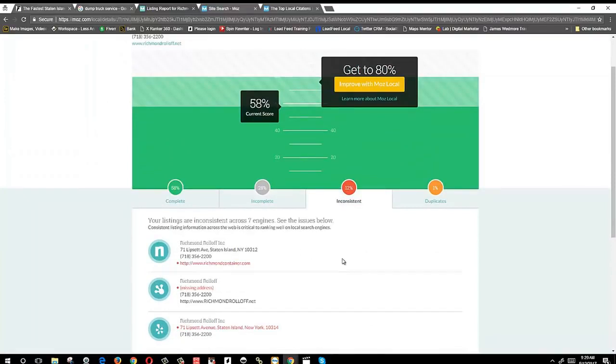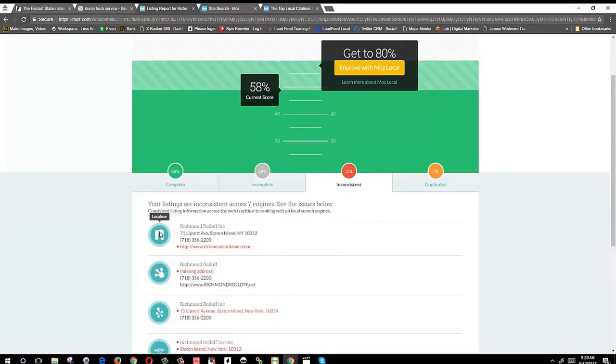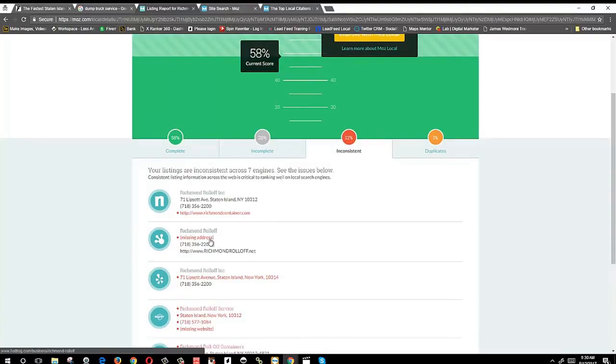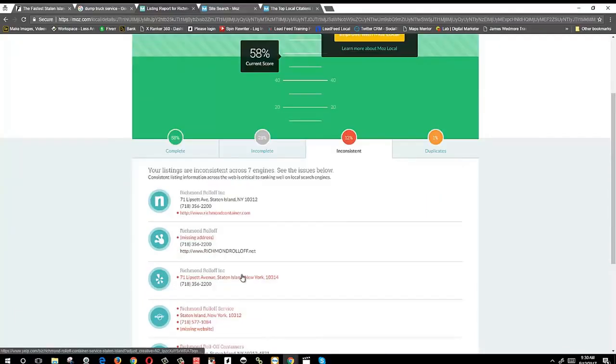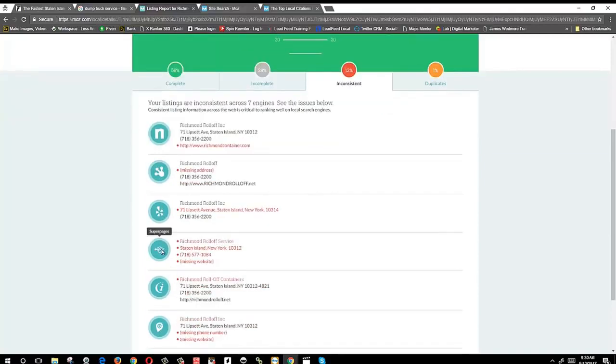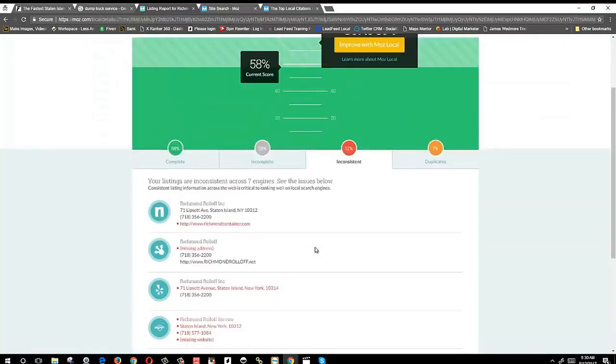These are the ones that are inconsistent. So we had said before that Richmond Roloff's web address was .net. If you notice on Localeze, someone put richmondcontainer.com as the address for Richmond Roloff. While they may have another domain name, it's not consistent with this address. You'll notice in Hot Frog, it's missing an address. In Yelp, the address seems to be written differently. Okay, here we go. The zip code is 10314, whereas the zip code on their website is 10312. In Super Pages, I guess it's just missing the website, and the phone number looks different. So if you go through all these, it'll show you the differences.